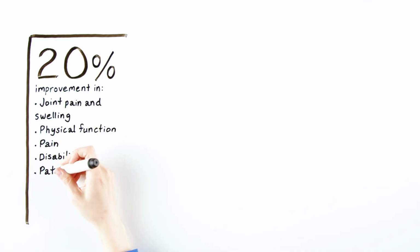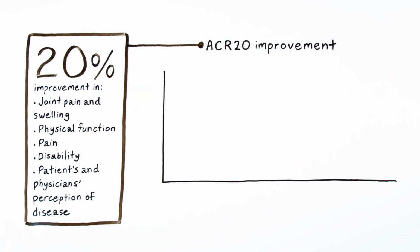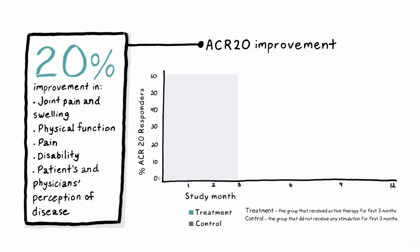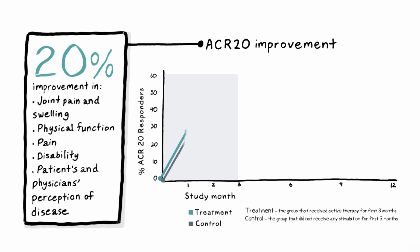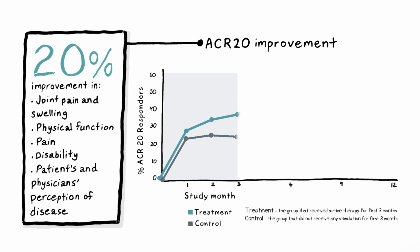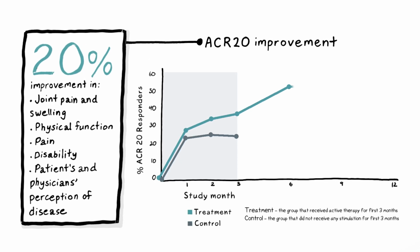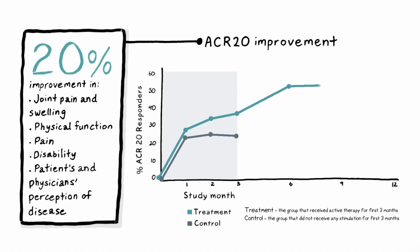Similar to studies of RA medications, the primary measure for RESET-RA was 3-month ACR20 response, which is meant to represent at least 20% improvement in multiple measures such as joint pain and swelling, physical function, pain, disability, patient's overall rating, physician's overall rating, and blood test measuring inflammation.